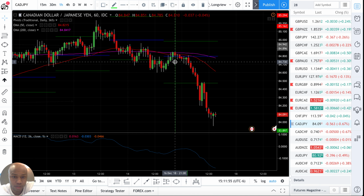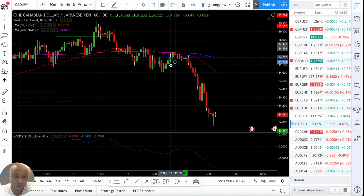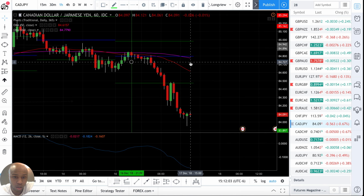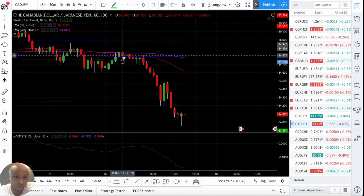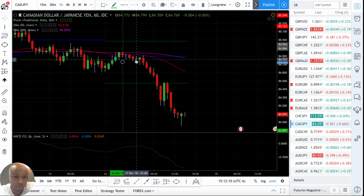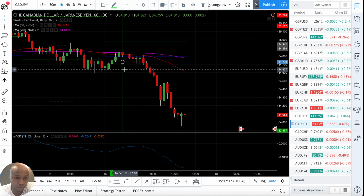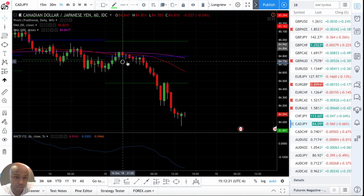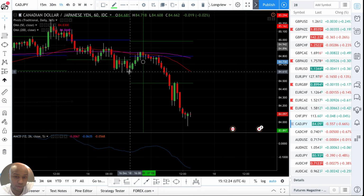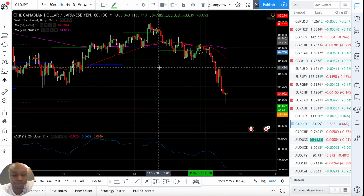And let's look at this. So we have 1, 2, 3, 4, 5 green bars in a row. And then I'm able to get in. Looks like 1, 2, 3, 4, 5, 6, 7, 8, 9 bars. I could have got in here. So, yeah, that's last night on the Sunday session. And then this morning is when you get in here.